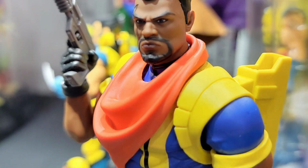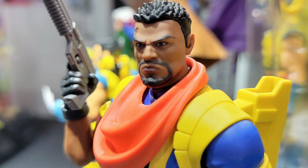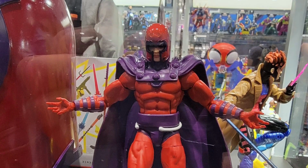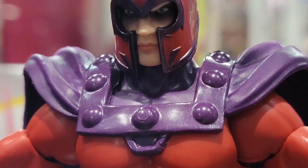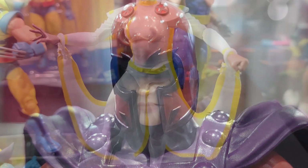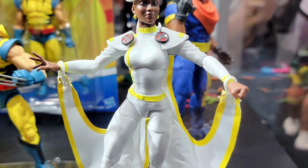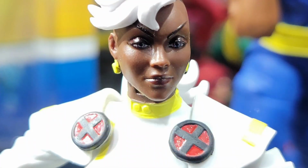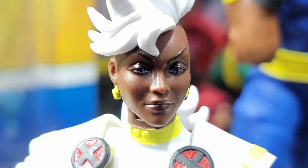I never seen him have in the 97 series, but oh well, still looks pretty awesome. Then we do have Magneto. He looks freaking dope, man. What a cool looking Magneto. And I love the way their face sculpt looks. I like how they kind of put black around his eyes to make it look like shadow-like when he has his helmet on. Then right here we have the Mohawk version of Storm. Loving the face sculpt on her as well. Like the eyes and everything look great.